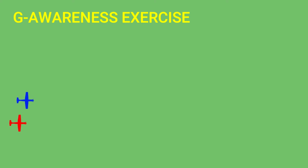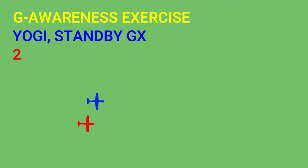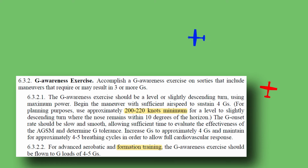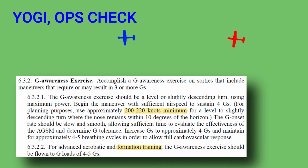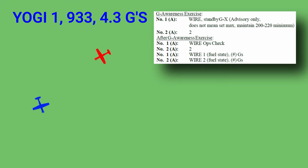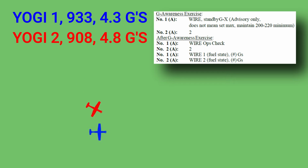Perform a G awareness exercise before accomplishing any maneuver that may require 3 or more Gs. The GX procedure itself is covered in Chapter 6 of the 11-248. Follow local unit procedures and comm standards for the formation GX. When each aircraft is at the proper airspeed, number 1 will give the pitch-out signal. Upon rolling out, number 1 will normally direct an ops check and rejoin.